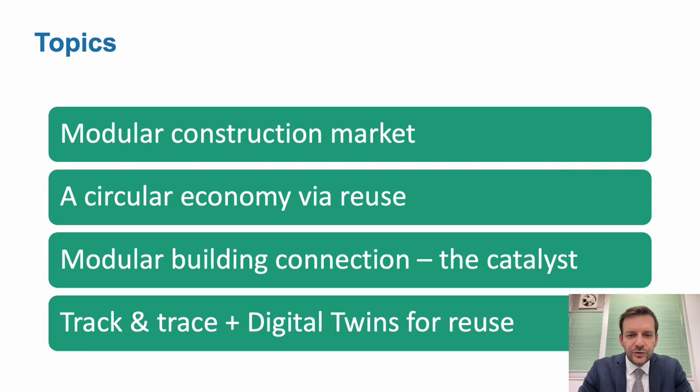The topic will cover four main parts. The first one is about the modular construction markets. The second one is a circular economy via reuse, so we'll talk a little bit about reuse and the benefits we can gain through it, and how that can change the mindset of the way we design today. Then we'll talk about modular buildings and in particular the design of the connections for modular buildings. I consider these to be the catalyst in what we're doing. And we will end this presentation with track and trace plus some digital twins for reuse.